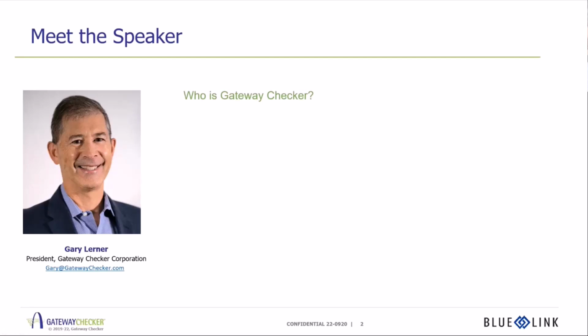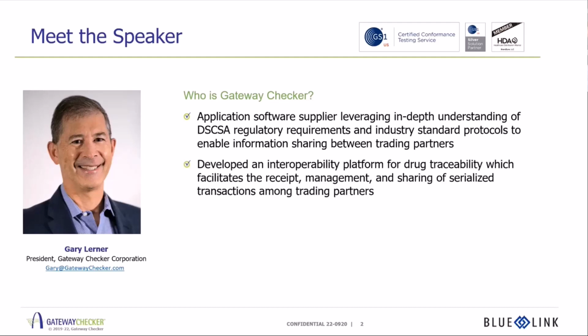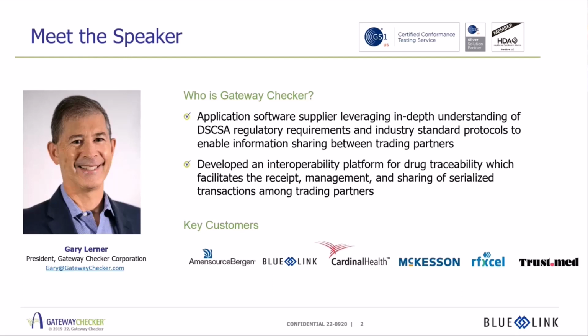We are actively involved in how to translate the drug supply chain regulations into applications that facilitate compliance and allow businesses to operate productively. Gateway Checker, as Danielle said, was founded in 2019. It's based on 13 years experience deploying serialization solutions to more than 45 companies. We're active participants in many working groups, GS1 US Healthcare, HDA VRS working groups, to name a few, and we've helped to craft most of the application standards that are governing the US pharmaceutical traceability challenges today. In our short period of time, we've become known and respected by some of the most successful industry participants.